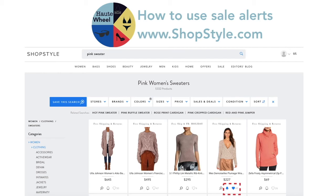It's awesome. So to use this feature though, you will have to create an account on ShopStyle.com, because obviously if you're favoriting something, you need to be able to keep it in your account to visit again. And to do the sales alerts, they need your email address. They can send you that email when it goes on sale. So what exactly does that look like? You may not really be getting it.